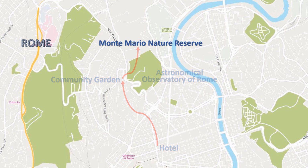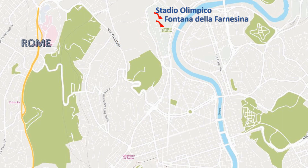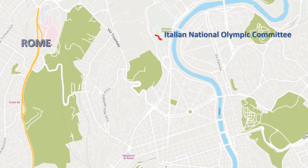Eventually, we made our way to the colossal sports complex of the Italian Forum. It contains the Olympic Stadium, the Fountain of the World, the Stadium of the Marbles, and a large building for the Italian National Olympic Committee. Nearby, we also saw Mussolini's Obelisk.